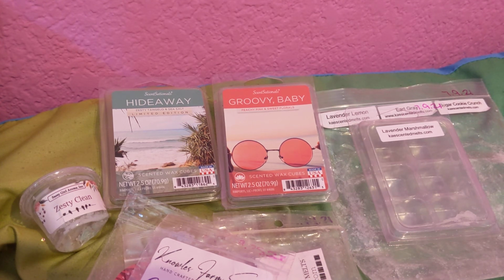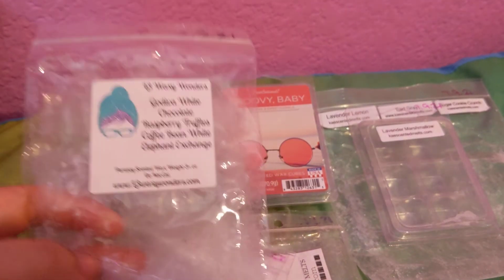I don't know. I didn't care for it. It was a medium scent, medium leaning towards strong. And yeah, I wouldn't repurchase it. This was a puppy pack, by the way.